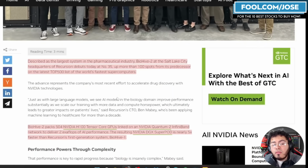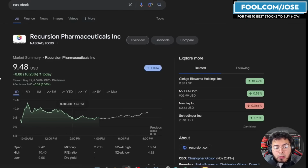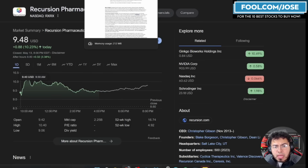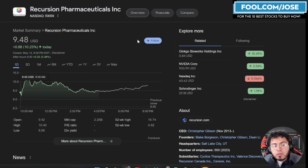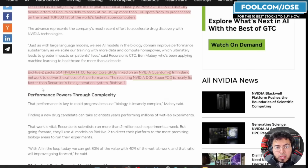NVIDIA also has some form of ownership in this company, but right now Recursion has the largest system in the pharmaceutical industry. It's called the BioHive 2, and it is located at their Salt Lake City headquarters, and it is the number 35 top supercomputer in the world. So that's pretty crazy, right? This is a company with less than a $2.5 billion market cap, and it has such a strong asset of a huge supercomputer, one of the top 100 supercomputers in the world. So I do believe they have some strength there, especially with that great partnership with NVIDIA.